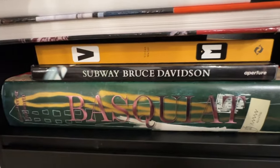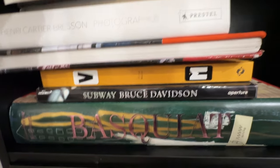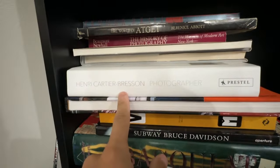I have a decent amount of photo books, but there's the Vivian Maier, Bruce Davidson, oh, Bresson, of course, right? This is a good Bresson book. Gives you a good collection. And just use it as a tool, like a guide, right? It's a guide for how to see, and study them frequently, you know, for a good period of time.